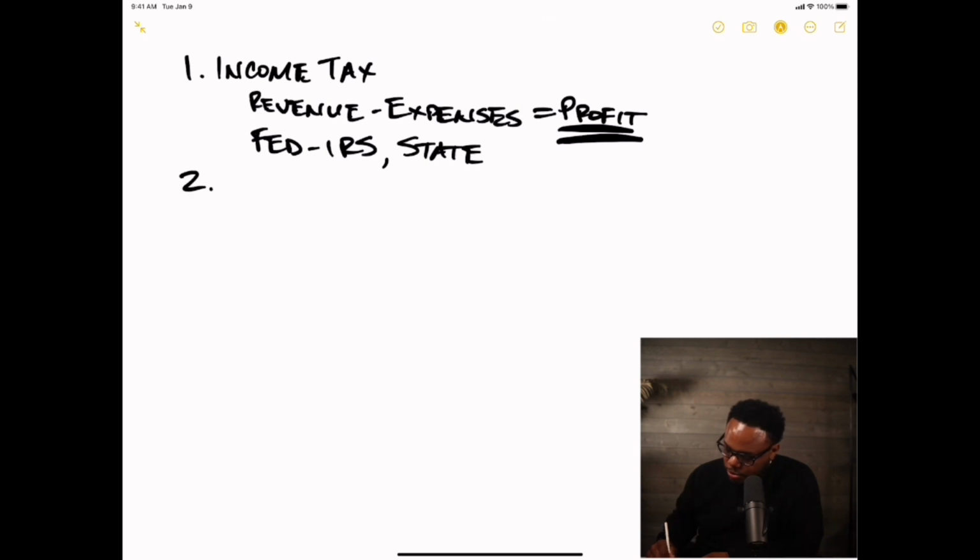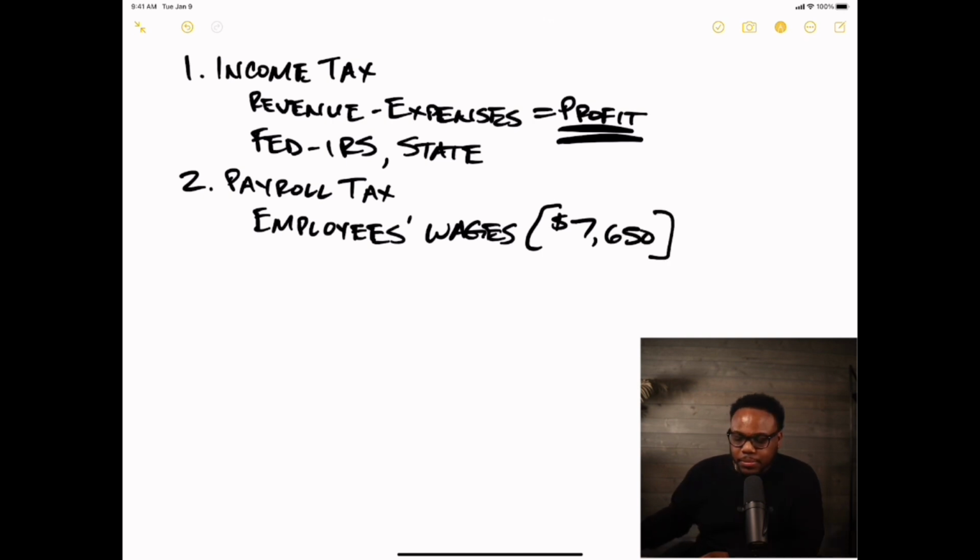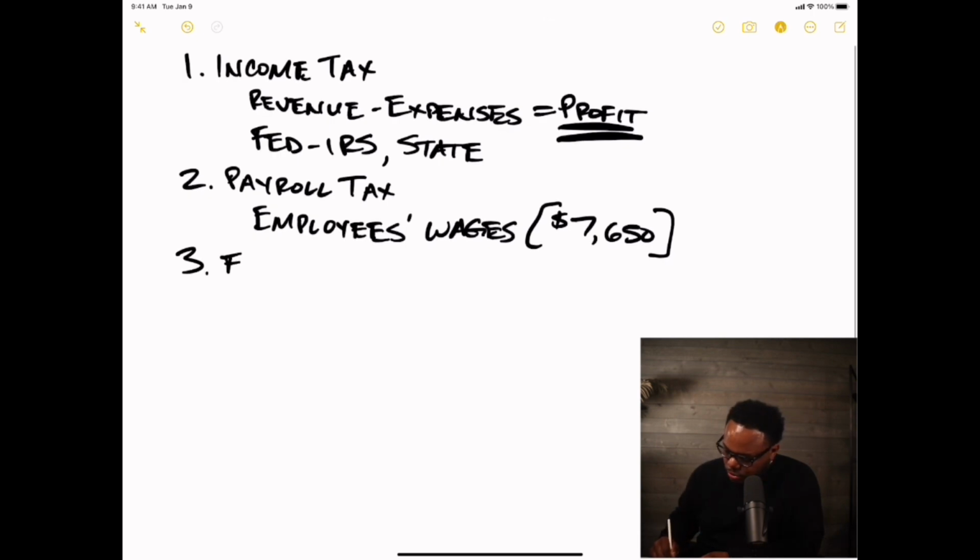Now, number 2 is payroll tax. Now, if you are a trucking business that employs W-2 employees, then as an employer, you're responsible for paying taxes on the wages that you pay to your employees. And that percentage is about 7.65%. So let's say, for example, you pay $100,000 in total wages to your W-2 employees. Then as an employer, you're responsible for paying $7,650 to the IRS.